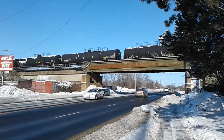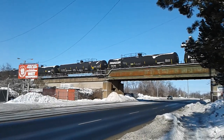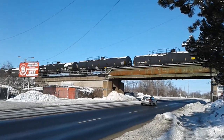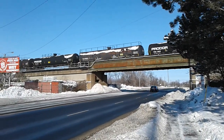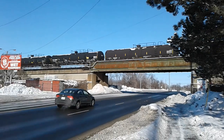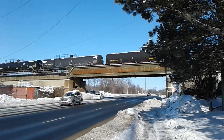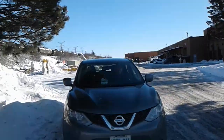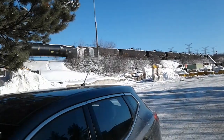It's freaking cold outside. I'm all bundled up. He's got a lot of petroleum gasoline that came from the States, or some refineries out south. This train originates from Sarnia, Ontario, heads up to McMillan Yard. Where the hell is this container train? I'm waiting for it. Nice.